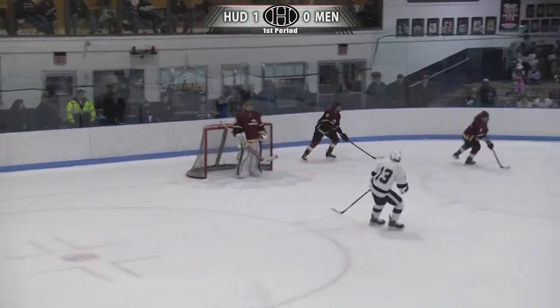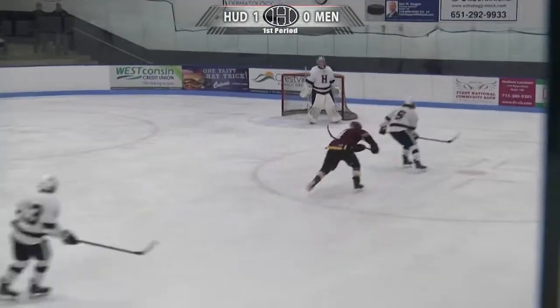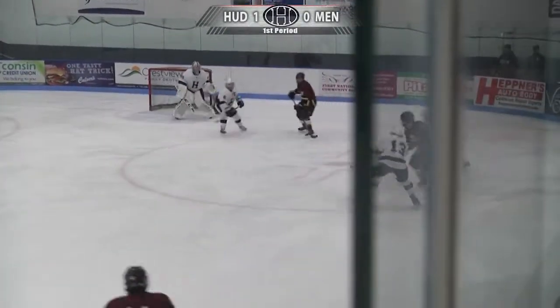Just killing time in the zone. Here they go, trying to break it on up that left side. Feed it down to the right. Blacknam with a nice fake there. He'll work this one on up, or try to.